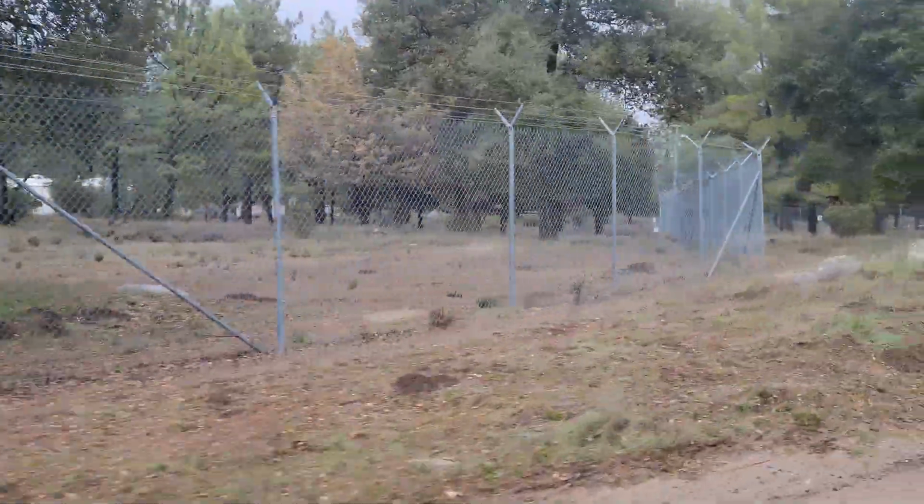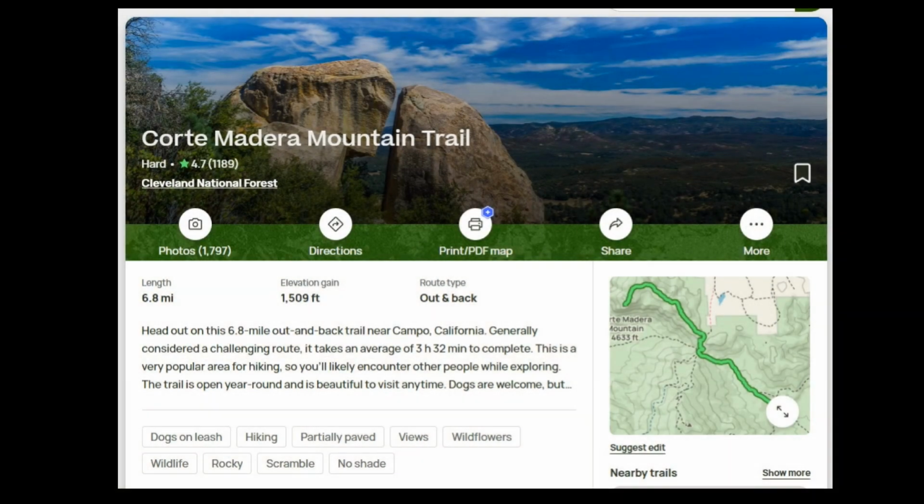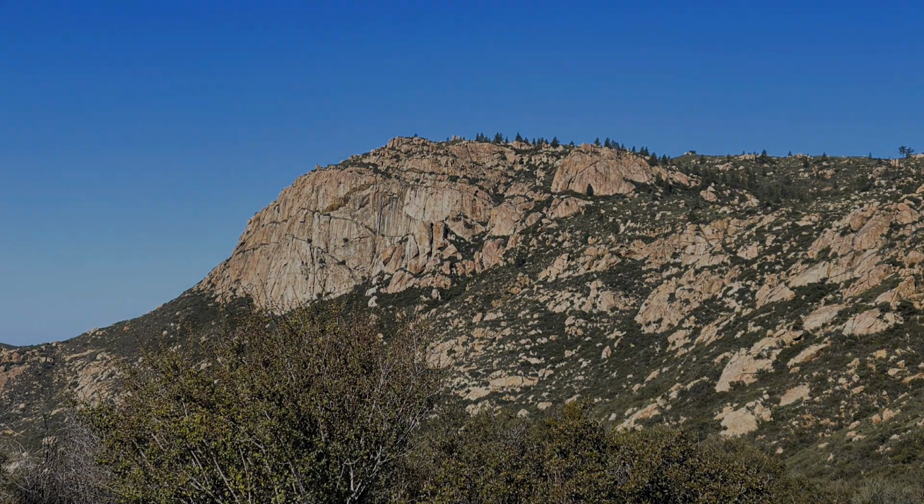According to AllTrails, the route up to the summit of Corte Madera Peak is approximately 6.8 miles round trip, with an elevation gain of about 1,500 feet. Not too bad for a great climb to a lesser-known peak, with outstanding views, normally.